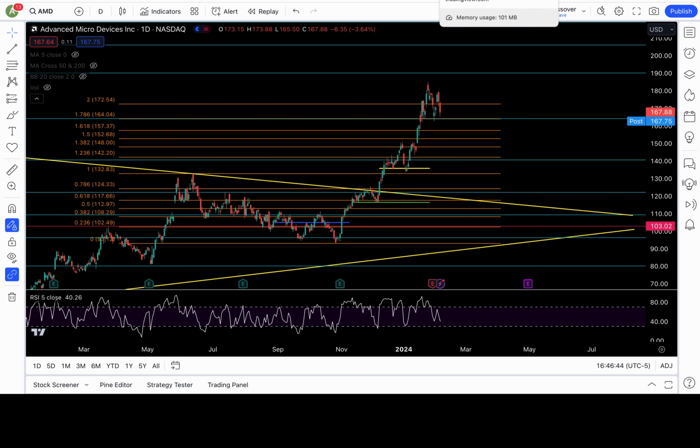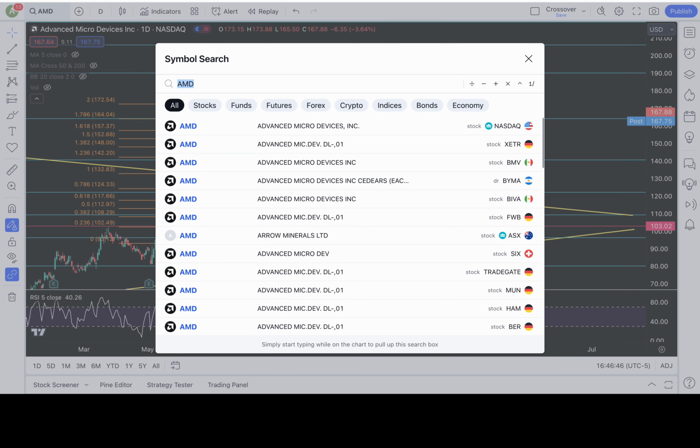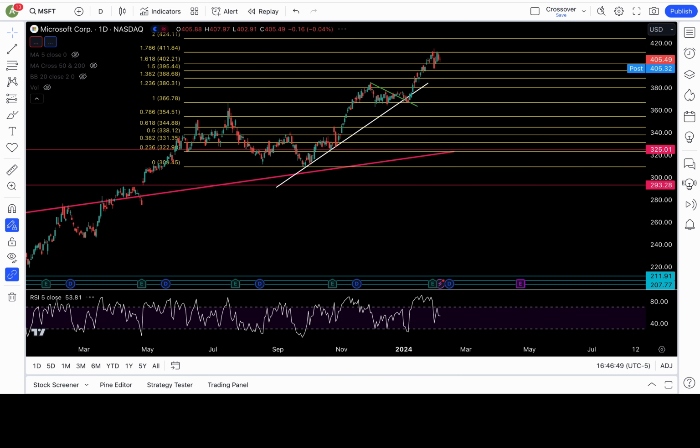We covered AMD. What am I missing? Oh, yeah, Microsoft. Okay. Microsoft's consolidating as well. Still need to break down 402.2 and 400 to trigger more downside. Maybe back down to 398 and 395.4. Below 395.4, I would be bearish in favor of a deeper pullback for Microsoft, okay?